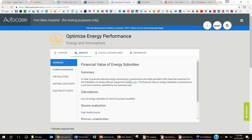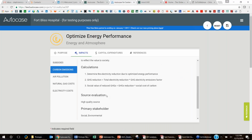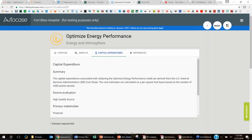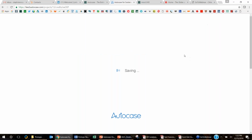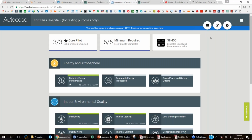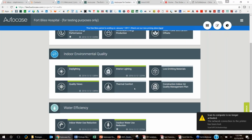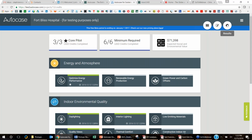If you want to figure out what is being done with this information, well, there's guidance, of course, on what's being calculated, how it's being calculated, etc. Reference documents identify where this information comes from in terms of social values, things like that. You save your information and bring it back to the main project by going back. And green, by the way, indicates that these things have been filled out. So I'm actually just going to jump right now to results.